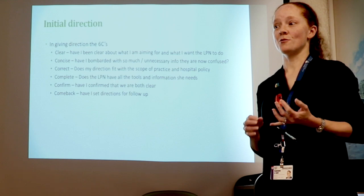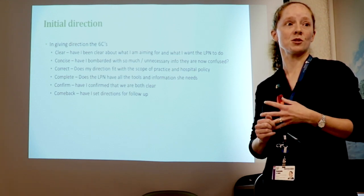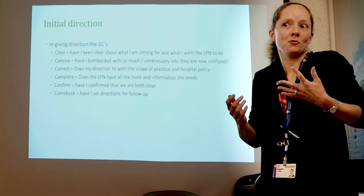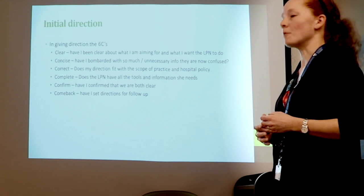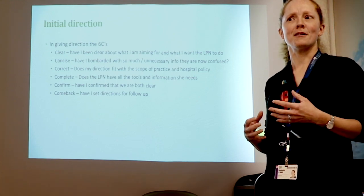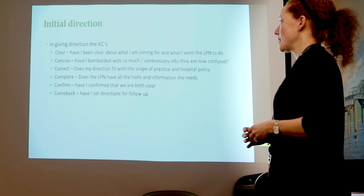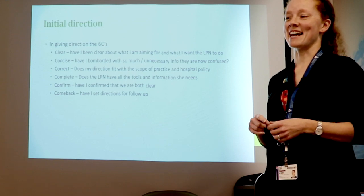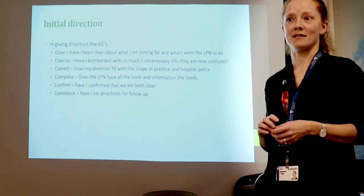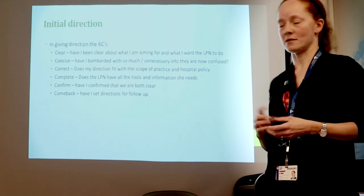So if they have to do ins and outs and bladder residuals, well, do they know that the Foley was removed a little while ago at 6 a.m.? Do they have this information that maybe will help fill in the blanks and also make them understand the importance of doing those ins and outs? Confirm, so make sure that everything is clear, and then ask them to come back throughout the day and tell you what the results of the bladder scan were.